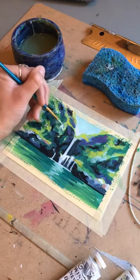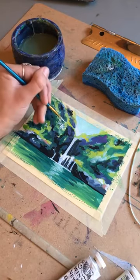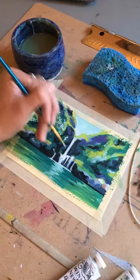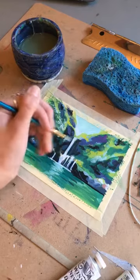And now that I have a smaller brush, I kind of just throw in the leaves. I'm not going to be able to locate where every single leaf is, especially from this distance. So I'm just adding some little spots.